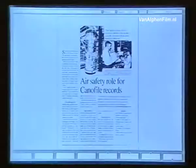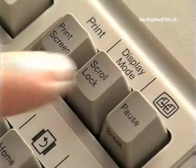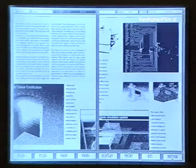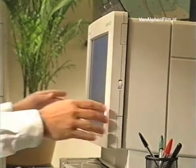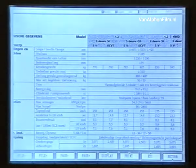I can even turn a page to look at the other side, or view 2 pages at the same time with the touch of a button. I can even tilt the screen if I'm bothered by glare. What I see, my boss gets, and only that.